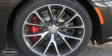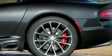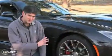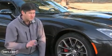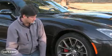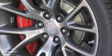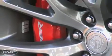The wheels are 18 inches in the front and 19s in the rear. They come with Pirelli P Zero Summer Performance tires. Now, if you get the optional track package, which this car has, you also get P Zero Corsa tires, which are more racing-oriented. They're lighter. So are the brake rotors. They come from a company called StopTech. They're two-piece. The calipers themselves stay the same. They are Brembo 4 pistons at all 4 corners.